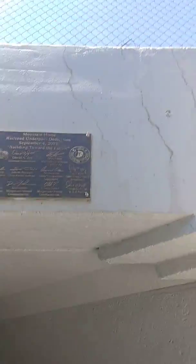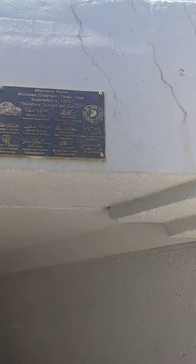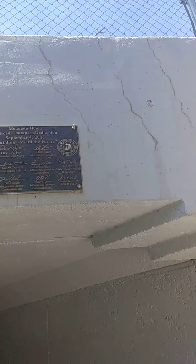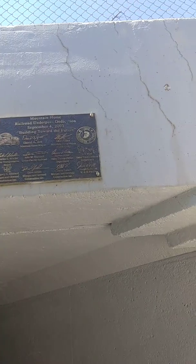So this is the still open pedestrian path underneath the train tracks. Here's the dedication. They put this in 2003 officially. One guy from Union Pacific and a lot of the guys from the Transportation Department of Idaho put this into place. These lights no longer work. I don't know why this doesn't work in the dark for some reason, but right now we're walking under the train tracks.